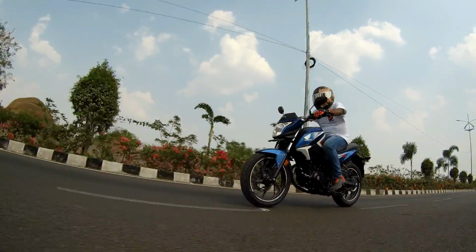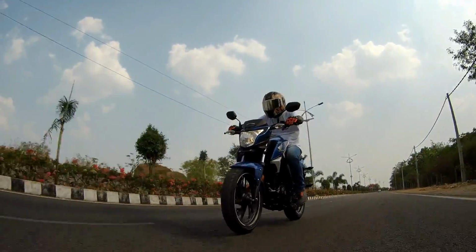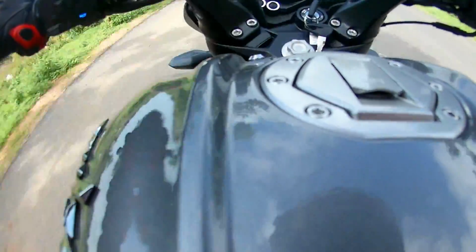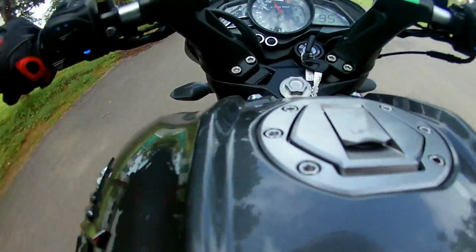The Hornet 2 is an amazing proposition because it is available for an ex-showroom price of around 82k here in Hyderabad. Finally, the Pulsar 160 NS is cleverly priced at around Rs 81k here in Hyderabad ex-showroom.